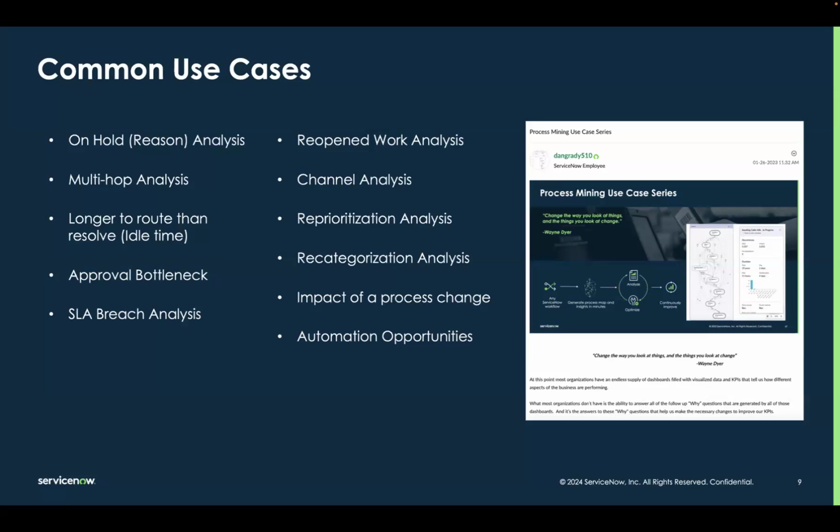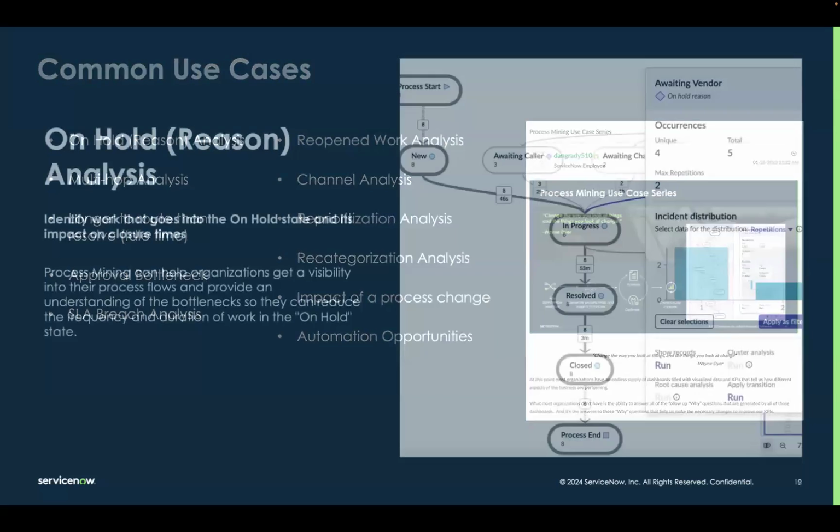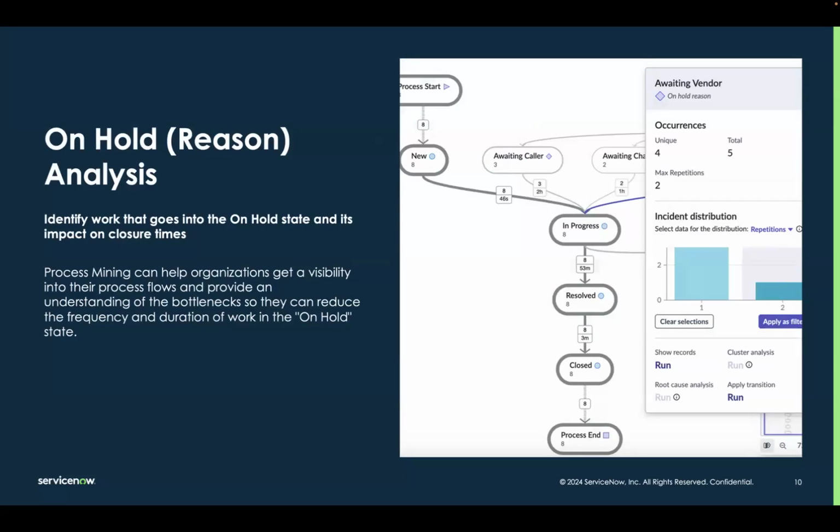So let's get started. The first one that we usually focus on is on-hold and on-hold reason analysis. It's one of the most popular use cases we see out there. So if you think about it, from a service delivery perspective, putting a piece of work into an on-hold state can have both positive and negative impacts. On the positive side, it allows the support team to temporarily prioritize and address more urgent issues, and that potentially could improve overall response times for critical matters.